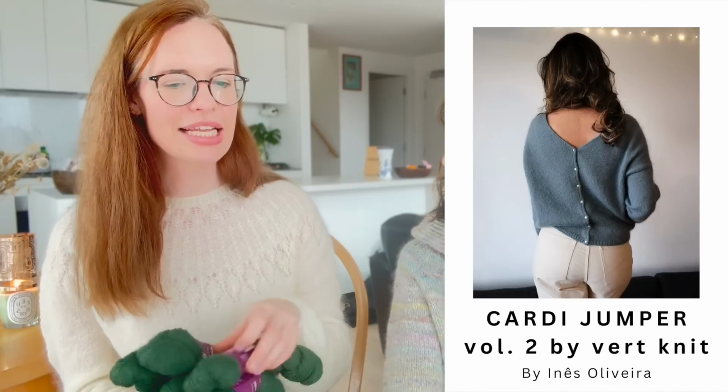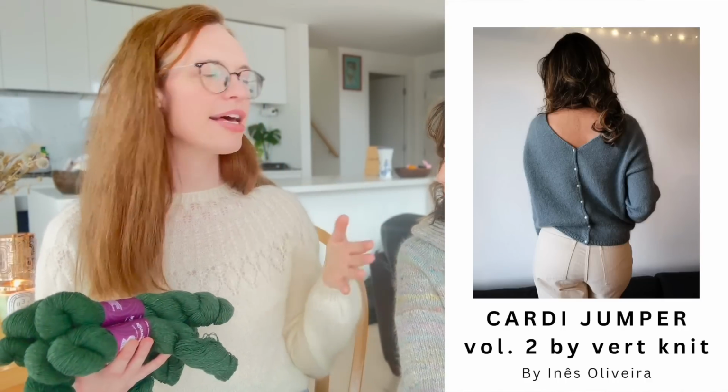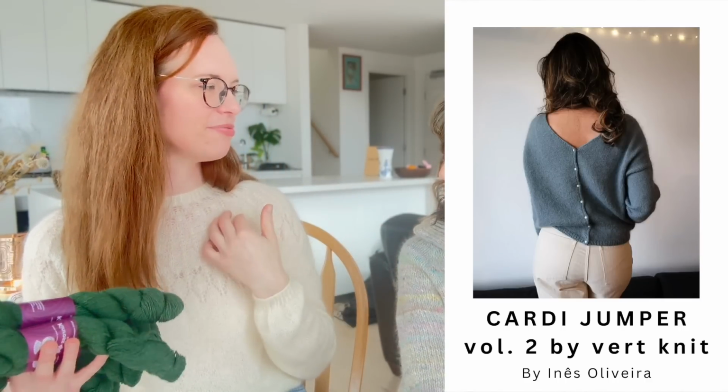I'm planning to, at some point, turn this into a Cardi Jumper by Vertknit. I just thought of a cardi jumper in terms of concept. I think the pattern's called the Cardi Jumper Volume 2 by Vertknit. It's oversized, like, you know, the Suzanne cardigan? Yes. It's like that. I'm going to do 4-ply, so it's going to take a while, but good things come to those who wait. Beautiful. So that's the plan with that.